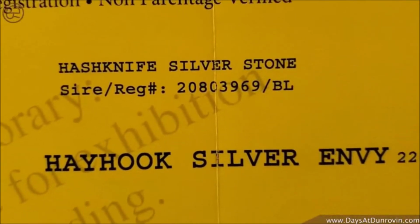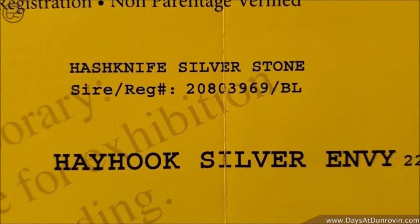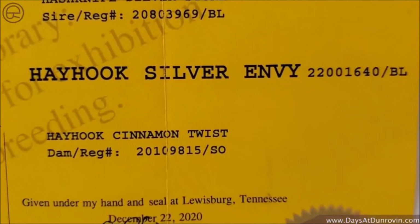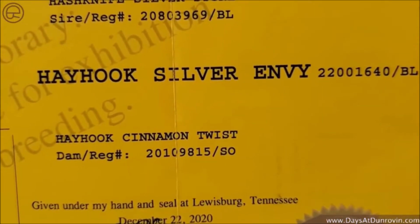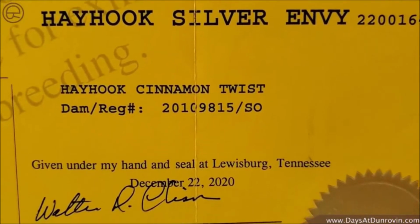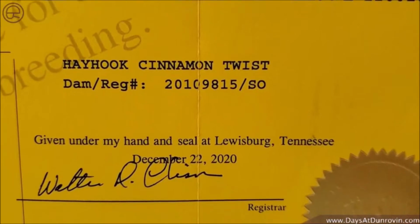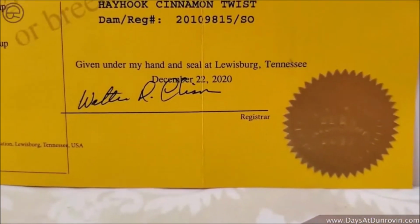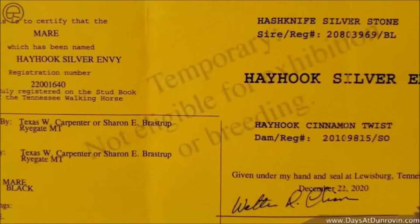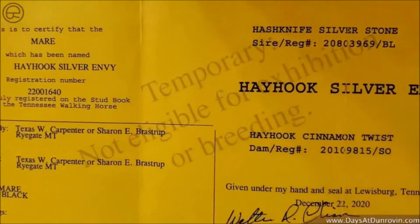Then they have the sire's registration and the sire's name and color. And then they have the horse again with the registration number, color, and then the dam, who that foal came out of, and then the official okie dokie seal. Now, as you can see in the watermark, this is temporary. It's not eligible for exhibiting or breeding the horse, but the horse could be sold.